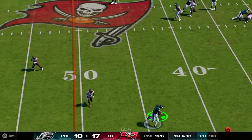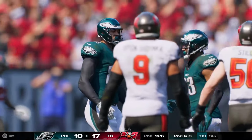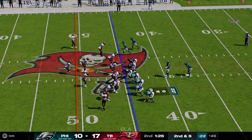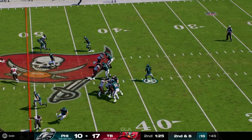Here's Hurts to throw. Caught. It's Wilson. And he'll go out of bounds. It appears right at the 45. Now a 2nd and 6. Hurts sets up to throw it. And he'll get this underneath, dropping it off for Barkley. The Eagles going to take the first of their timeouts as they'll head to the sideline and talk over what to do next.